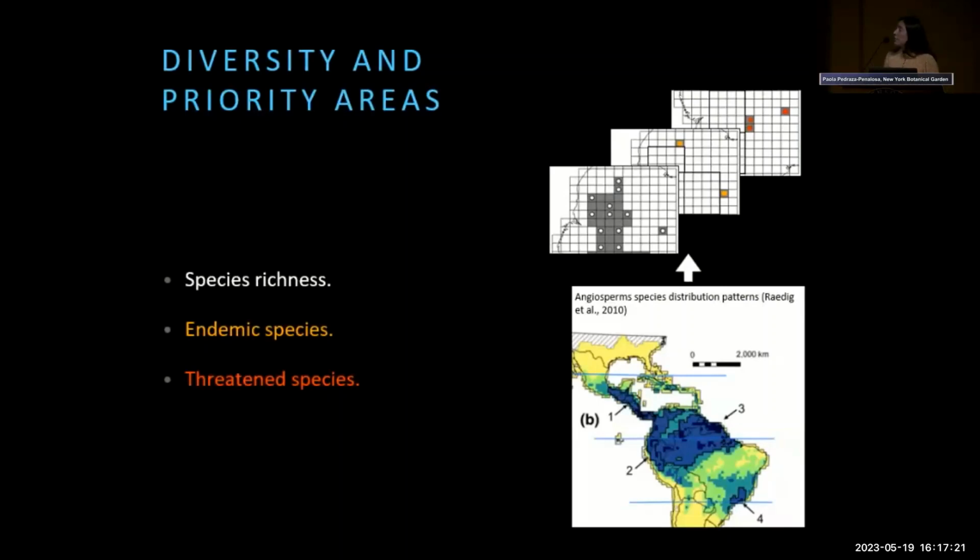To identify biodiversity hotspots, we usually use 3 indices as surrogates of biodiversity. These indices are species richness, endemic species, and threatened species. The distribution of these indices are mapped for a given region, and then these maps are superimposed, so we can find those areas where they concentrate the most. This is illustrated by this figure. Here we have angiosperm species distribution patterns for the Neotropics, and you can see that the higher concentration of species is represented by the darker areas. Those areas where we have the most concentration of either one or all these indices are our priority areas or hotspots for conservation.